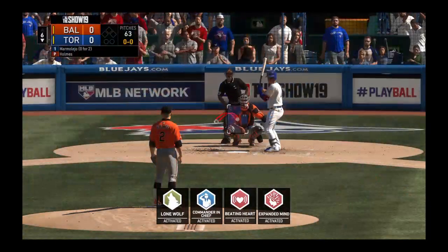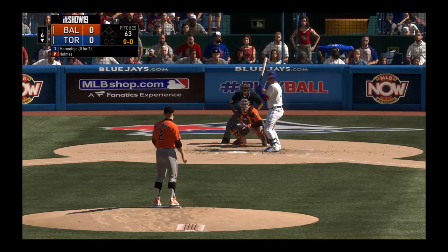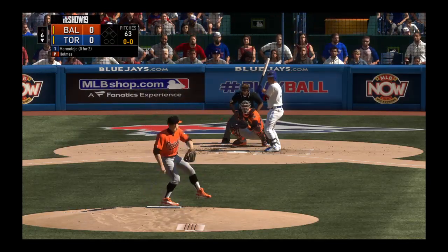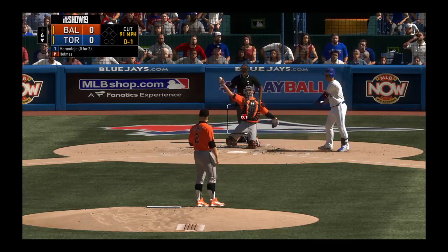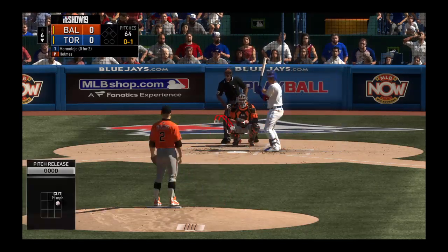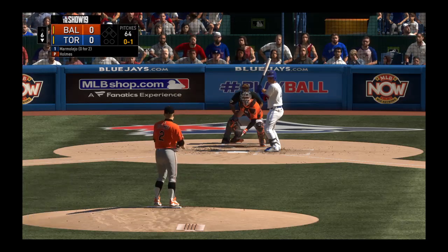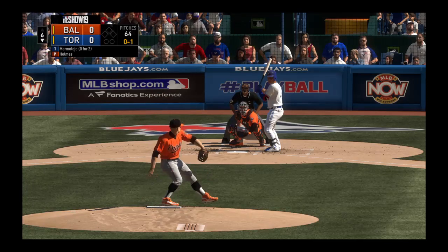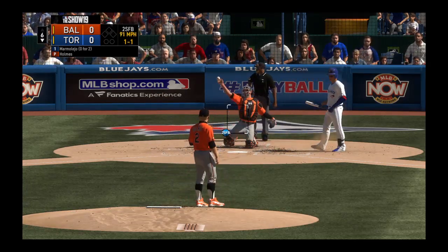Striding forward now is the DH, Miguel Marmolejo. He'll look to get something going here in this scoreless ball game. Marmolejo. And this pitch is taken on the inner half for strike one. Tries to shave the corner with that pitch, but it's 1-1.